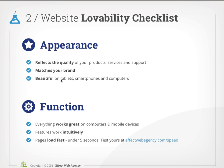The next item is beautiful on tablets, smartphones, and computers. As you already know, tablets are huge. Smartphones are too. We typically see that about 10 to 15% of visitors in the Midwest to any given organization's website are using smartphones. So if your website looks good on a tiny screen, great. That's what you would need for that portion of your visitors.